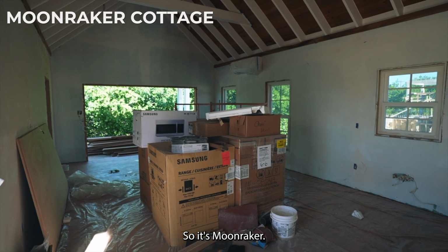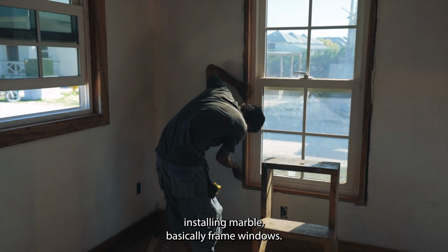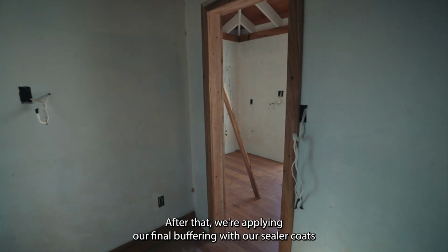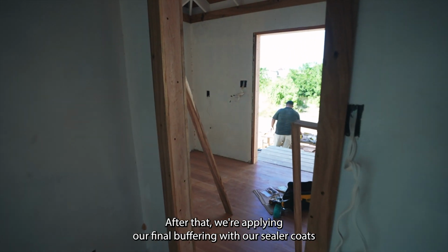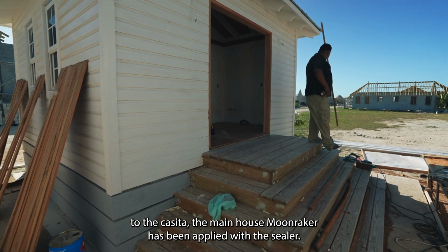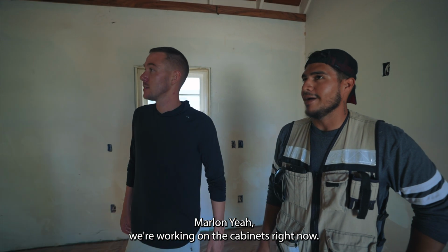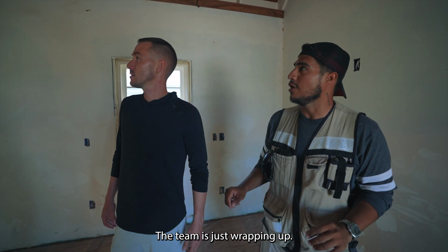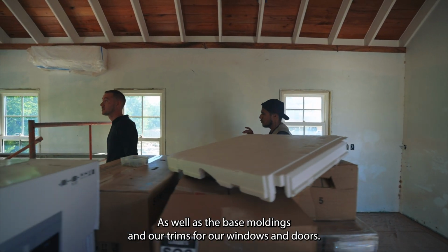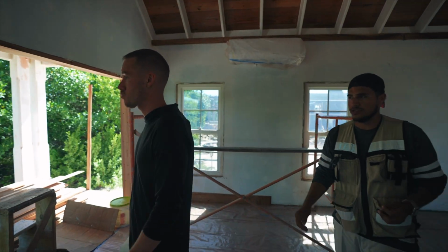So with this Moonraker, we're currently at our buffing of our flooring, installing all of our base molding, trims, windows. After that, we're applying our final buffing with our sealer coats to the casita. The main house Moonraker has been applied with the sealer. Probably next they're gonna do the cabinets, right, Marlon? Yeah, we're working on the cabinets. Right now, the team is just wrapping up with installing our guanacaste upper moldings, as well as the base moldings and our trims for our windows and doors.